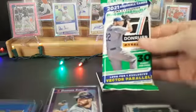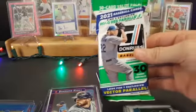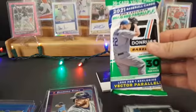We've got a fat pack of Donruss baseball. I'm going to kind of rip right through it here. All of the cards in here.